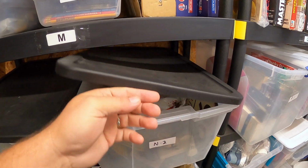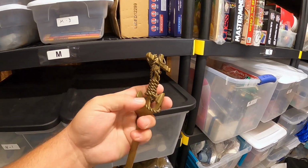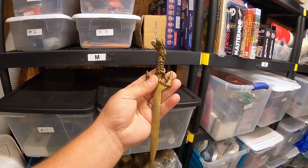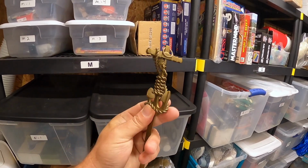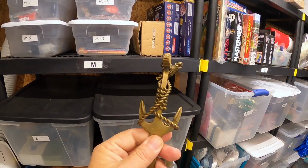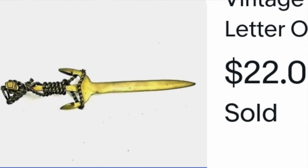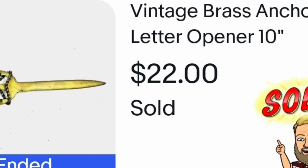And in the N2 bin I sold this right here. This is a brass letter opener, and it's really cool. It's got a really awesome looking anchor on it. Looks like it's got rope wrapped around it. It is really nice. And this letter opener sold for $22 plus shipping.